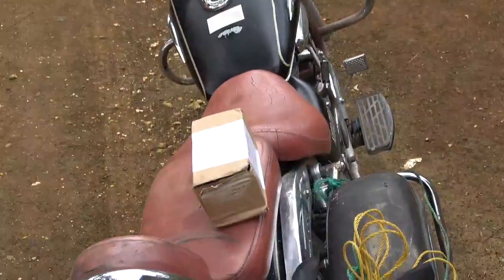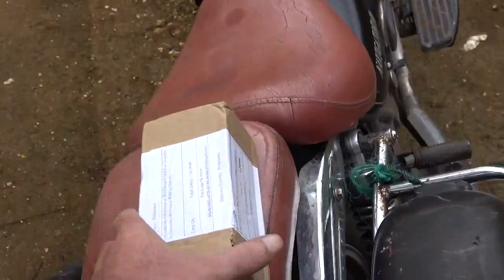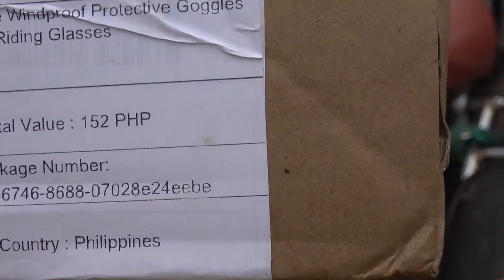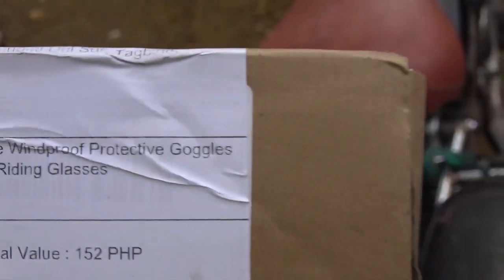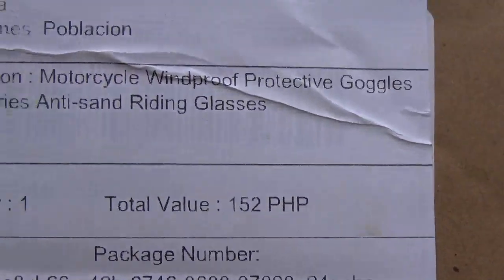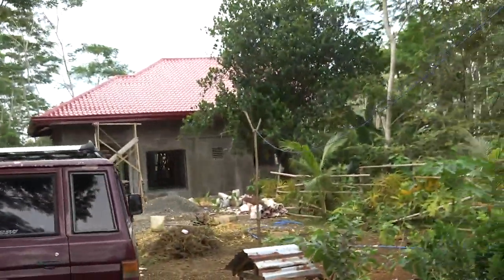I got my parcel delivered all the way from China with love. It took less than 2 weeks, actually. This pair is 152 pesos, including delivery: motorcycle windproof protective goggles, anti-sand riding accessory. So, guys, I got this, and at home I will show you later, I got some other stuff. All for the motorbike.